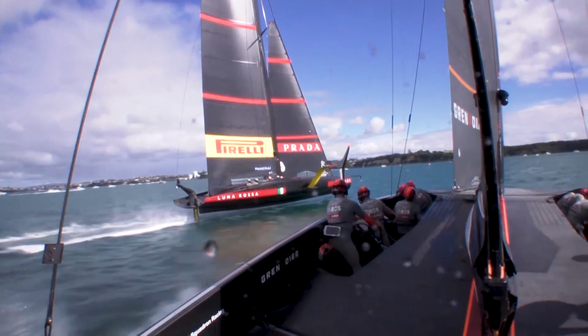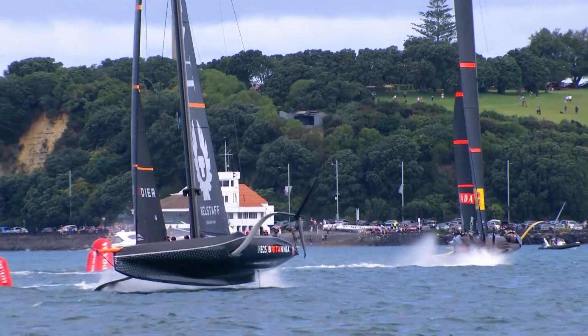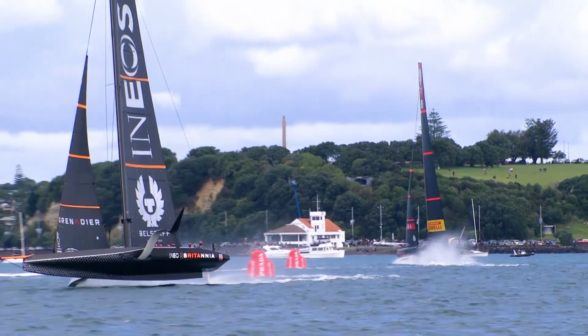But what we saw in Auckland was that proper match racing was possible with these boats. So I think that was the first time that we saw proper match racing at 40+ knots.